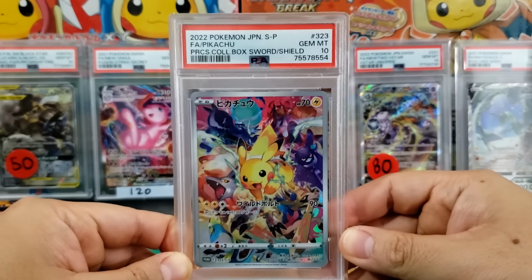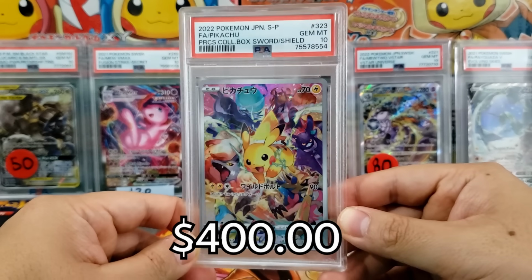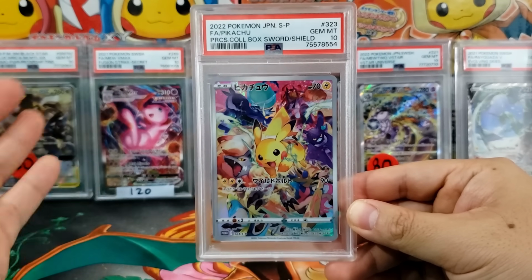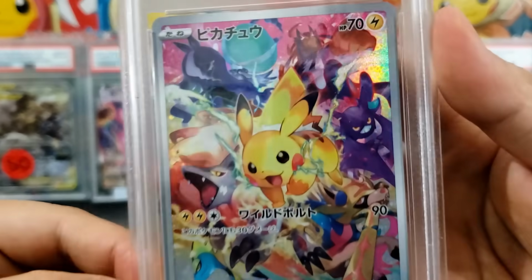Of course, we're moving on to some Pikachu card. What a great looking card. Picked this one up for $400, which I think is an absolute steal, considering that the Precious Collector's box is currently going for $400 plus anyway, and this card in a PSA 10 was only $400. Check out that card.